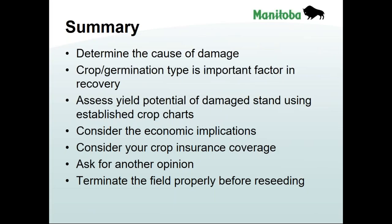So in summary, again, you need to determine the cause of damage and what type of germination or crop you have. It's an important factor in the recovery process. You need to look at assessing the yield potential of the damaged stand using established crop charts, like with crop insurance. Consider the economic implications. And again, I showed you a tool here that's available to look at that. Consider your crop insurance coverage again. Ask for another opinion. And again, terminate the field properly before reseeding.